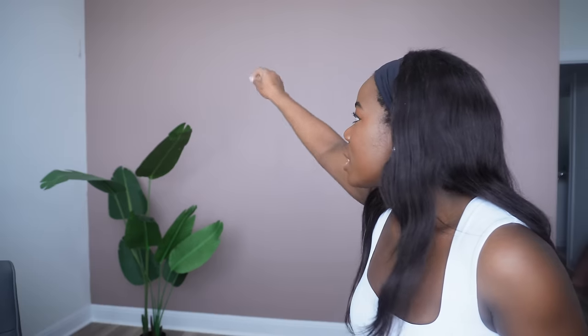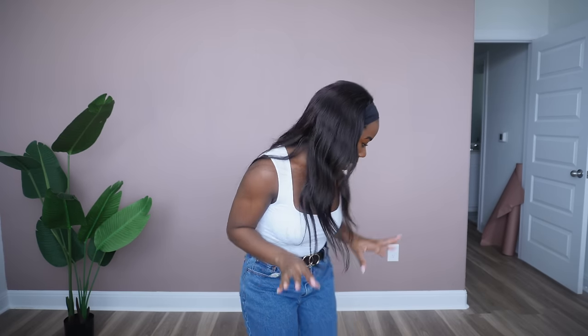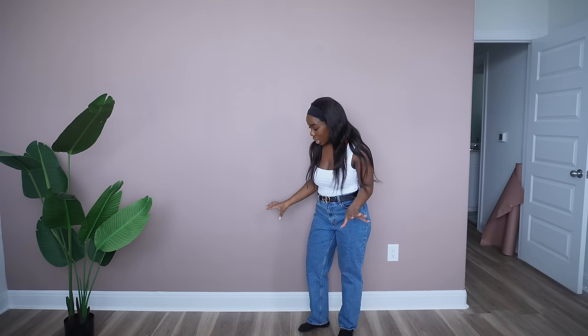Right there, we have some white paint. All we have to do is touch that up. But guys, we didn't get anything on the baseboards, nothing on the baseboards, and nothing on the floor, which is amazing, honestly. I was so nervous that we were gonna get paint on these floors, and thank God there is no paint on the floors.